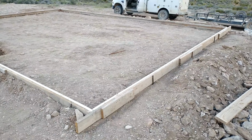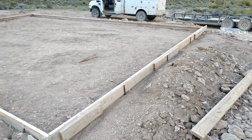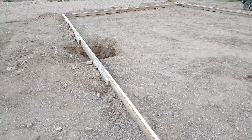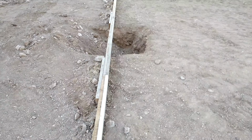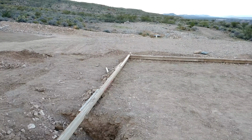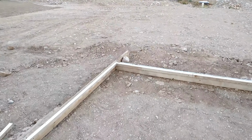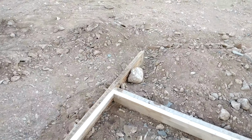Today we're back at the cabin build. We moved some dirt around by hand and finished putting these forms in, and we put our little lips in here. See if you can see it. Basically where the tin is going to come down on the outside and rest on the concrete.